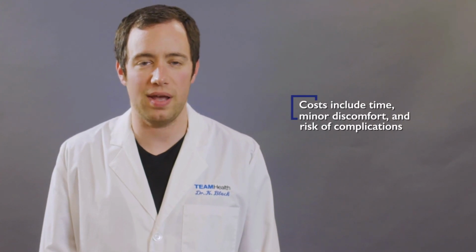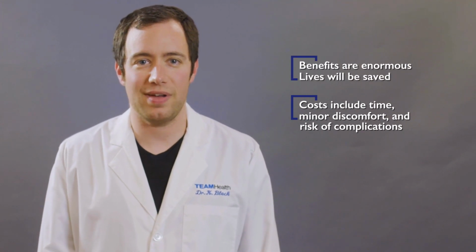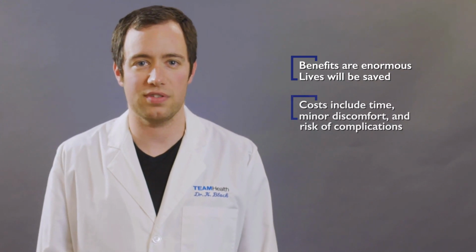The vaccine does have costs: time from your day, minor discomfort, and an extremely low risk of complications. The benefits of the vaccine are enormous. It will save lives. It could be my life, or your life, or the life of someone you love. Ultimately, this vaccine could mean the return to our normal way of life.